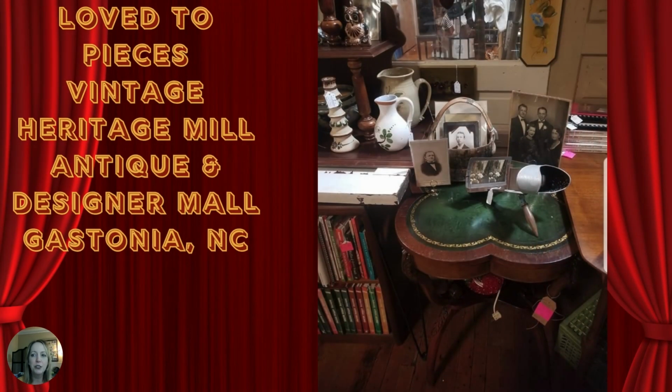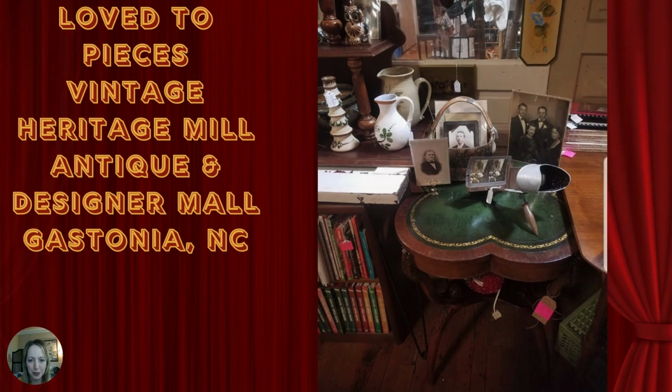Really beautiful. This green leather top table for $65. Love to Pieces Vintage and Heritage Mill Antique and Designer Mall in Gastonia, North Carolina. By the way, I paid nothing. So, yep, that's pretty awesome. And it's a really beautiful table.